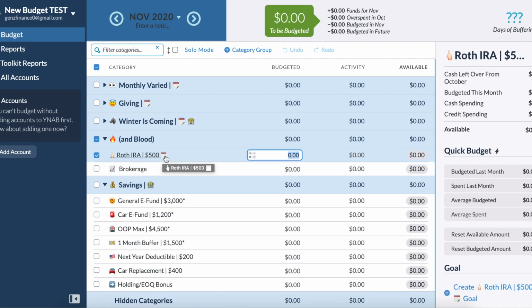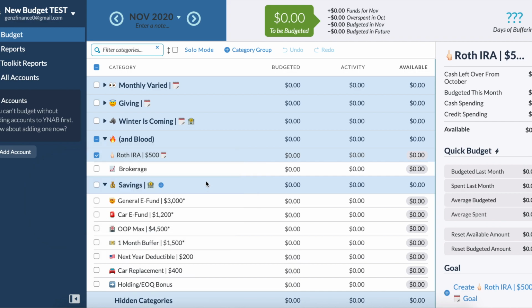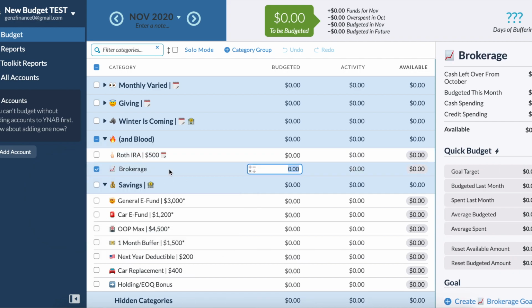Nothing much is changing here except I will now be funding my Roth IRA 1 month in advance as opposed to only funding it as I get paid with each paycheck like I do now. That's why there's that little calendar next to the Roth IRA, because this specific category line will get funded 1 month in advance. My brokerage line item has no set monthly contribution, but I expect to put most of my part-time job paychecks here to be invested.